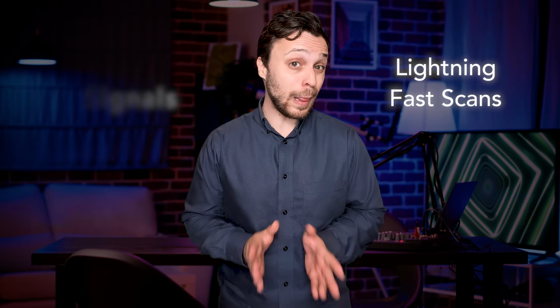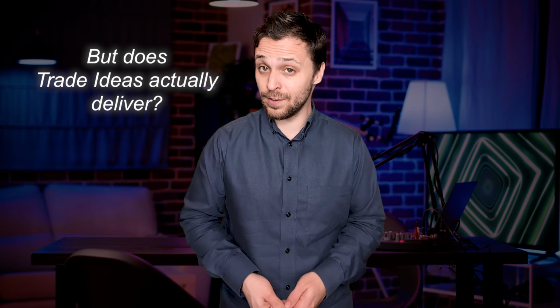If you've been trading long enough, you've probably heard the hype. AI-generated signals, lightning-fast scans, and promises of an edge that no one else has. But does Trade Ideas actually deliver, or is it just another flashy tool with a steep price tag? I spent weeks testing it with real trades and real capital, and what I found might surprise you. Here's what no one's telling you.